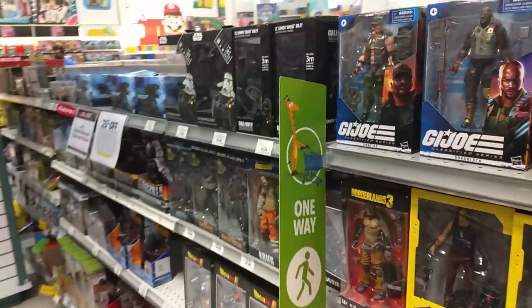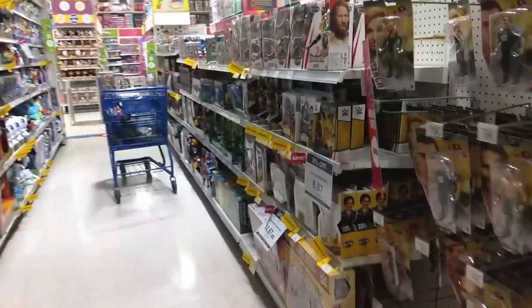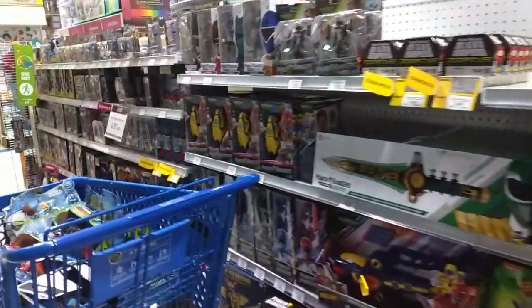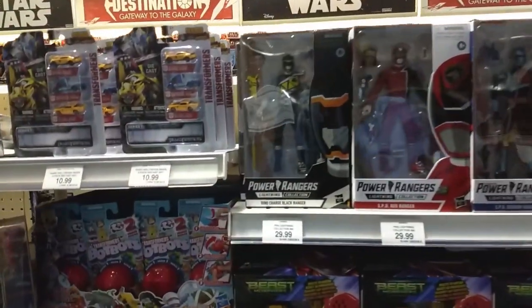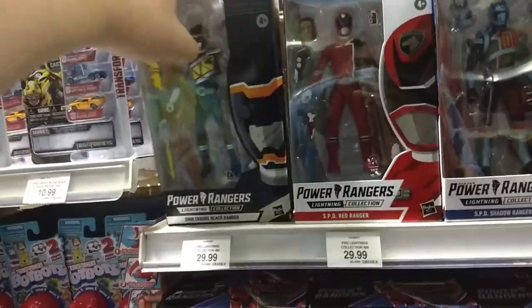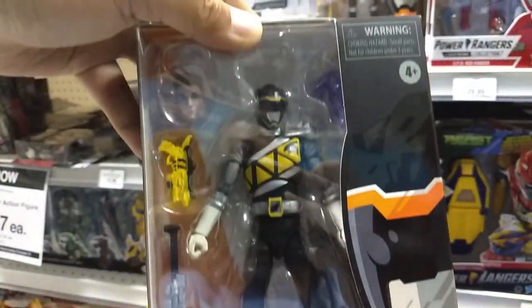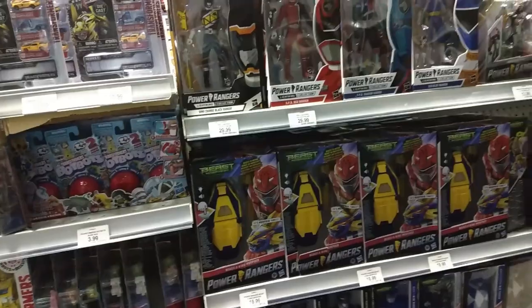All right, let's take a look at the Transformers. Here is the WWE section, Turtles, and here, oh, the Rangers. Oh, there's a new Dino Charge Black Ranger. I think I saw him the other day. Yeah, he looks pretty cool. Huh. Yeah, the Power Ranger sale is over, so everything's back to normal prices again.